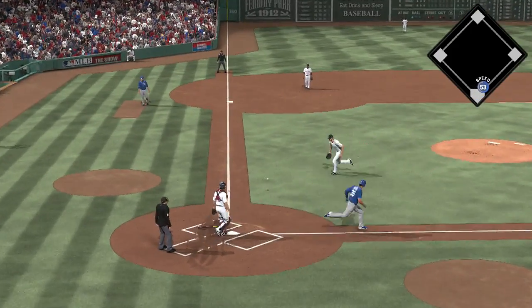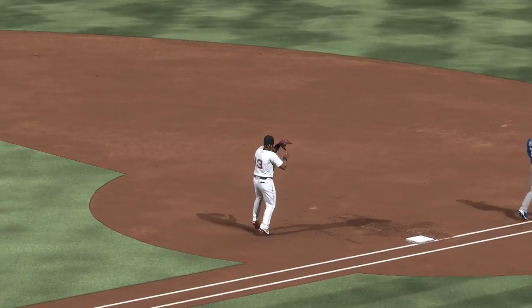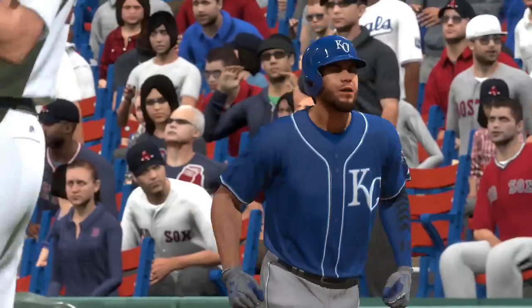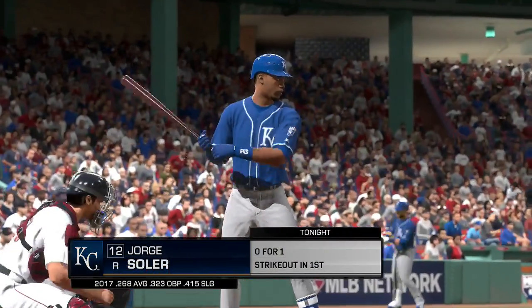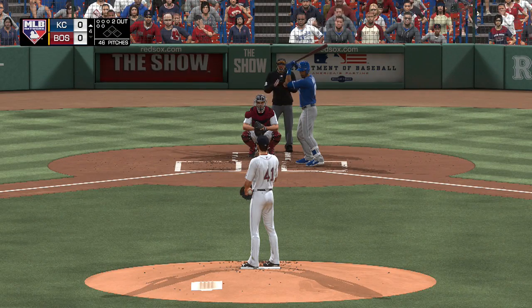Chopped weakly to the left. In time to first, and there are 2 away. Up next for the Royals, the designated hitter, Jorge. Digging in to try it again. Jorge Soler comes into this at-bat 0 for 1 in the ball game.